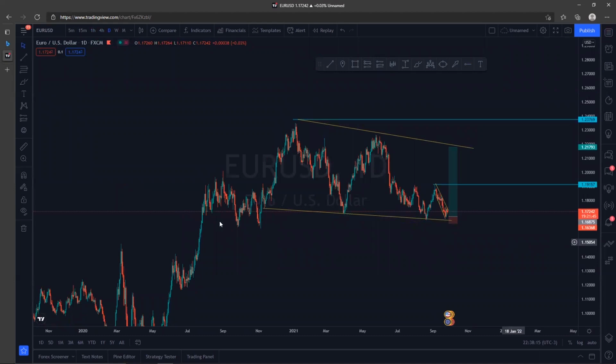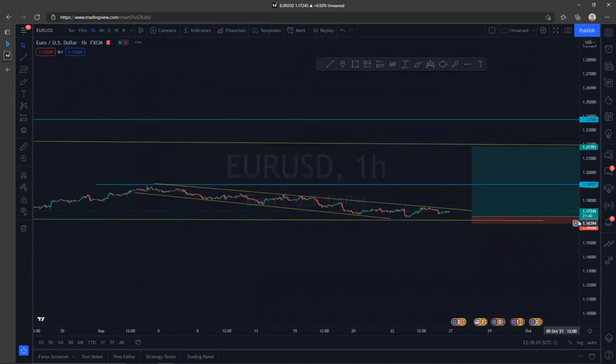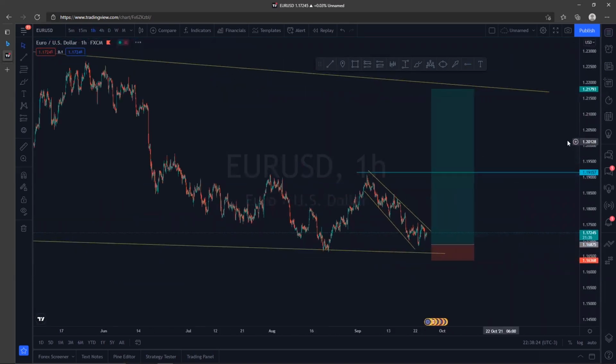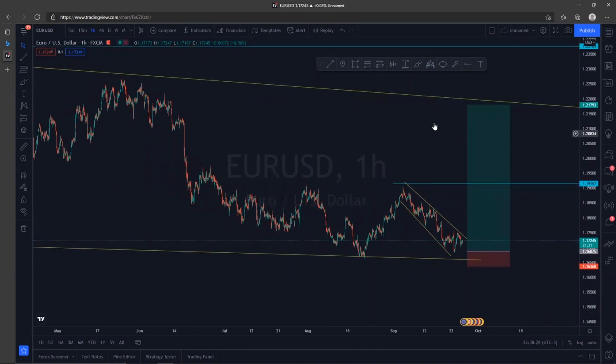So if I were to go to the daily, you see how it is on the daily time frame, the structure, it's promising. I could say this is a go setup. So now I have to go to the 1 hour. Even on the 1 hour, guys, it's a similar thing. We're just waiting for price to break that level.